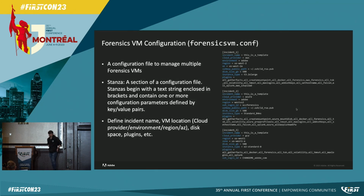For the forensics VM configurations, there are multiple. Typically the IR responder sometimes does not deal with only one incident; sometimes they need to deal with multiple incidents, or for one incident they need to spin up multiple forensics VMs. So we need something that allows the incident responder to have one location to manage multiple forensics VMs.